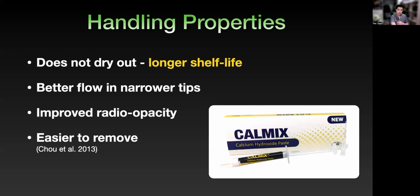So not just the theoretical or the science behind CALMIX. What I personally like as a clinician today, I need a medicament that works well in my hands. It improves our outcomes, but also improves our ability to provide treatment on a day-to-day basis. And I've just picked up some of the handling properties which I really like about CALMIX compared to other medicaments.